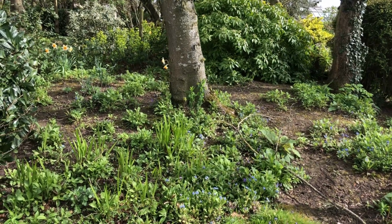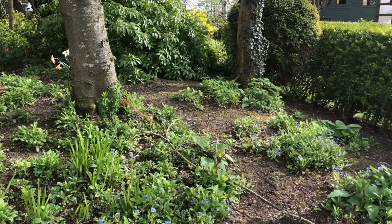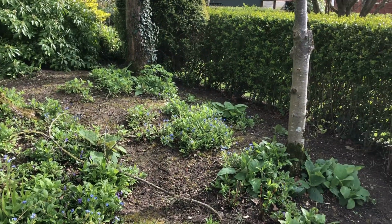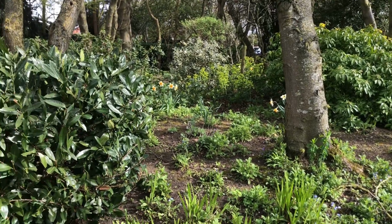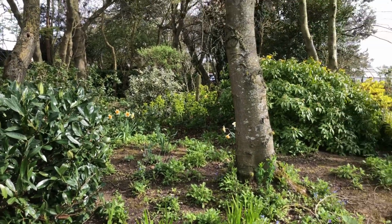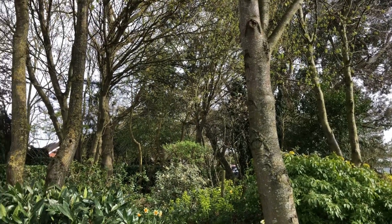This bit here is a little bit of a woodland walk. A lot of wildflower plants. Hellebores, euphorbias, and some nice fancy ornamental hollies in there. Nice monkey puzzle hiding at the back. We'll go through this another day when it's breaking out a bit, but you can see a little glimpse of it there.